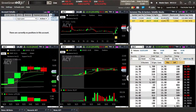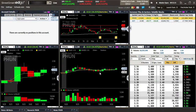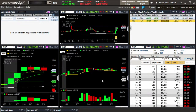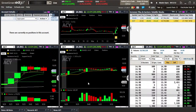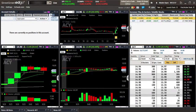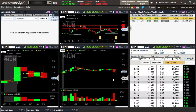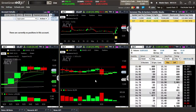It's just flatlining right now. P Fund popping up there. Looks like it's gonna be a grinder. If you like trading grinders, this may be the stock for you today. ACY, let's see if we can get a pullback here above the VWAP.